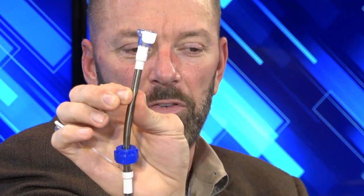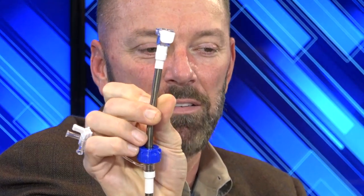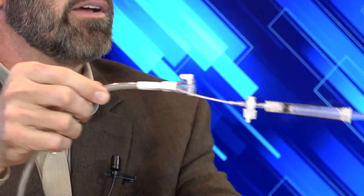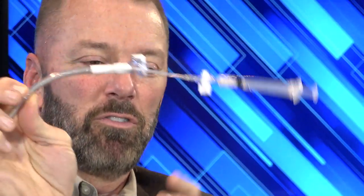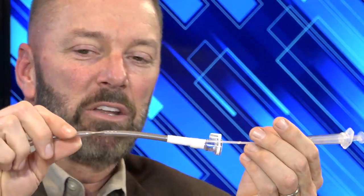Just if you would focus on the cannula alone. I'm going to squeeze this, and you can see I can pinch this all the way through and then release, and it maintains its shape. If I were to do the same thing with our Generation 2 cannula, I'm going to pinch, and then when I let go, you can see that it held that nice flat presentation.